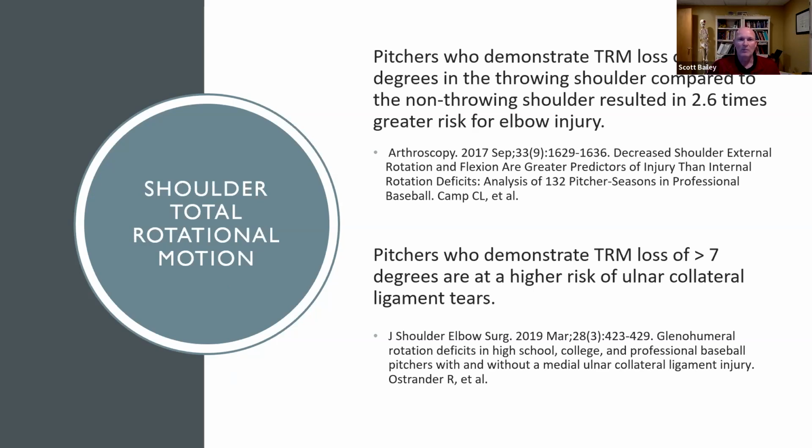And that's also why arm care is so very important, especially the day after you pitch. You really need to get on a solid arm care program, and understand that if you don't do that arm care after every time you pitch, you're going to be at a much higher risk of injury, because you will lose motion. And you'll probably lose strength in the rotator cuff as well. And that's another risk factor for injury too. So I can't stress arm care enough.